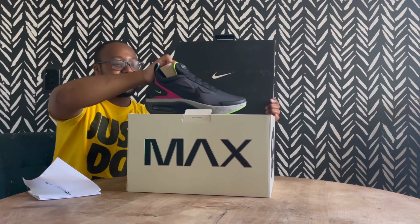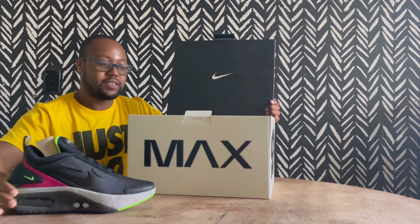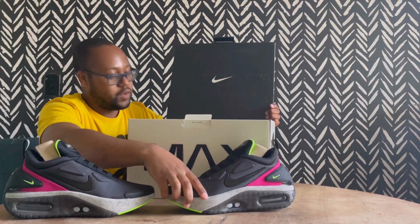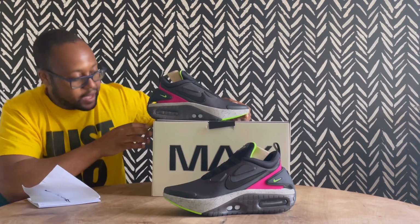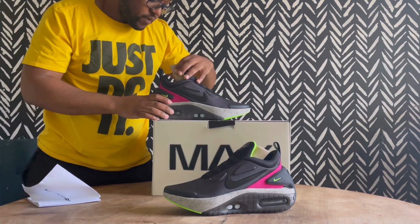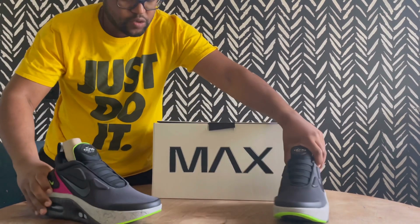It looks exactly like it is in the picture. So that is the sneaker right here, and if you know what I'm talking about, the Back to the Future, where they have, I'm not sure how, well, it's not on right now, so we're gonna have to figure that out in a little bit. But that's the shoe right here.